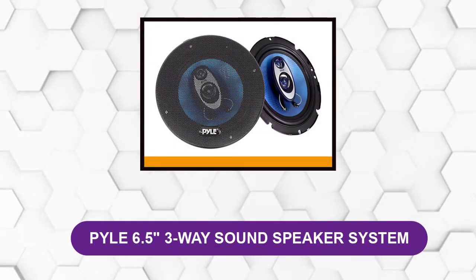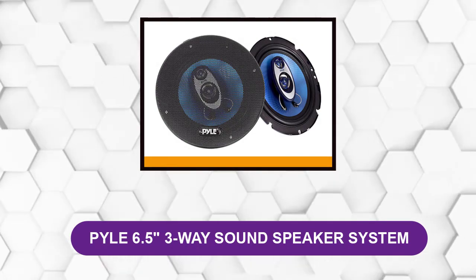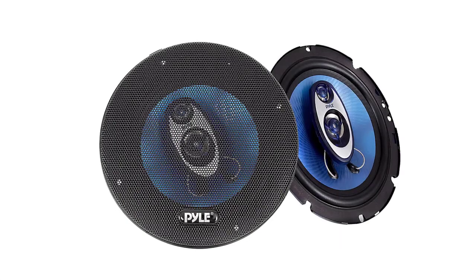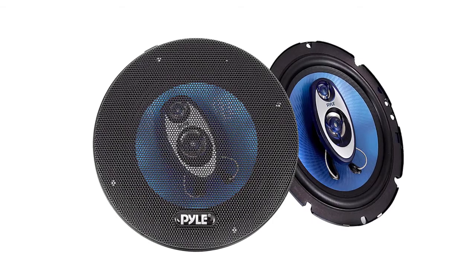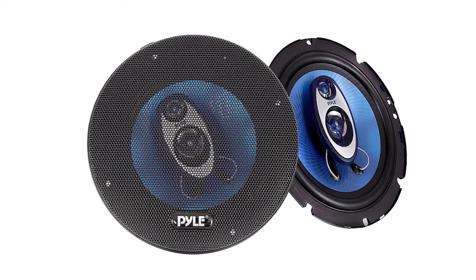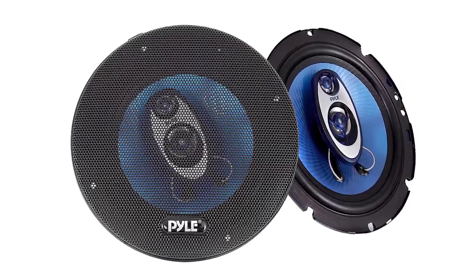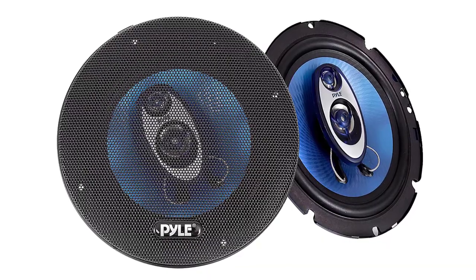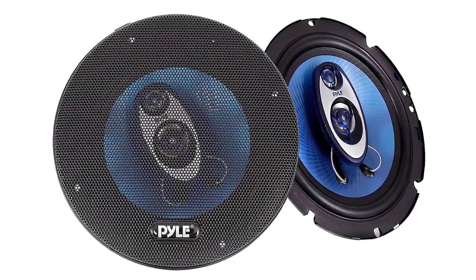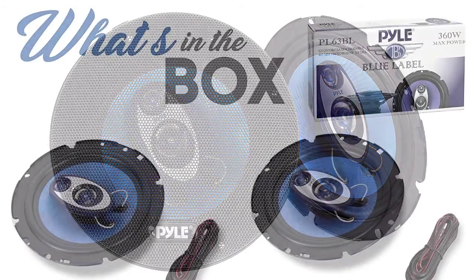At number 6. Pyle 6.5 inch 3-way sound speaker system. The Pyle PL63BL speakers have a wonderfully low price, and a fascinatingly flashy design, but might not sound quite as well as advanced models. Still, they can absolutely get the job done for under $30. They're one of the best 6.5 car speakers for bass, especially for that price point. They're good entry-level speakers if you want to test the waters before upgrading to something a little more serious.